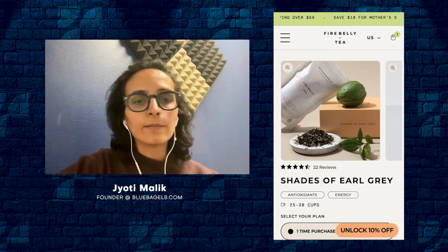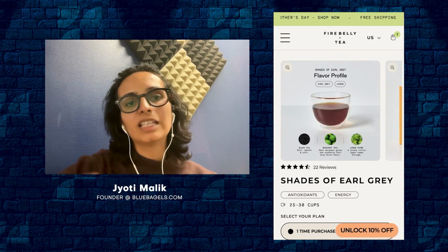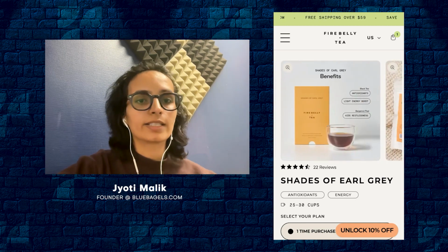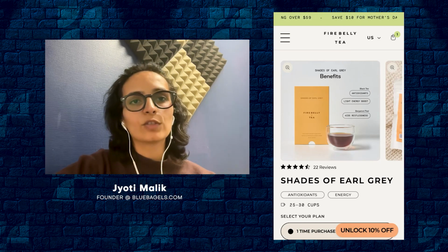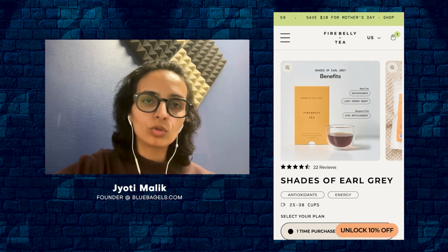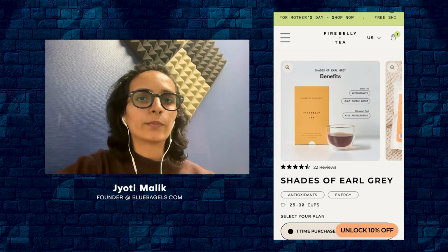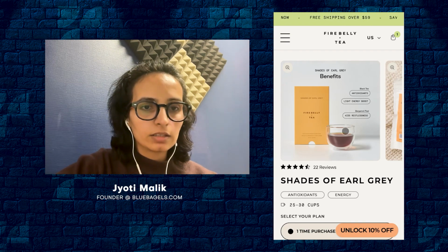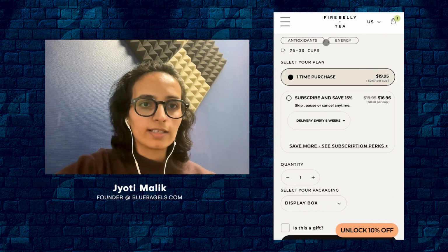So this is great. In this as well, you could test what is the sequence of the images which works best for you, and also understand from your surveys, from the customer feedback, what are the things which matter to them the most, and include that information as infographics on your product image gallery as well. All right, then moving down, I see that we have these tags in here: antioxidants, energy, etc.